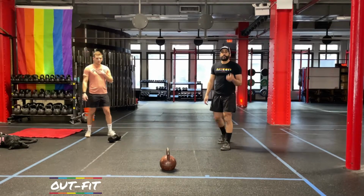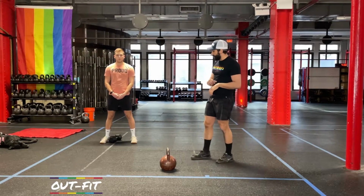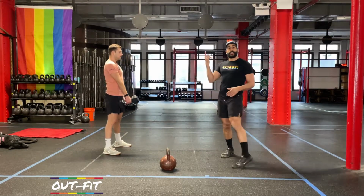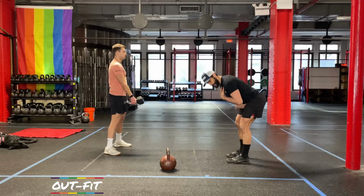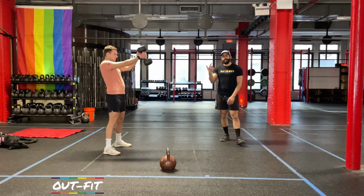So, the movements we're gonna be doing. First one is gonna be starting with some single arm swings. Coach Cole's gonna demonstrate with his dumbbell there. You're gonna see from the side, he's gonna be just like that good morning we were doing, hinging at the hips, setting those hips back. He's gonna open up the hips. Dumbbell is gonna come up to just about eye level.